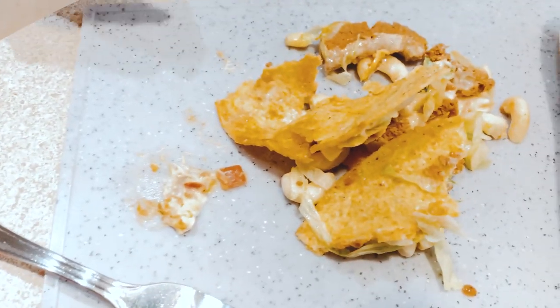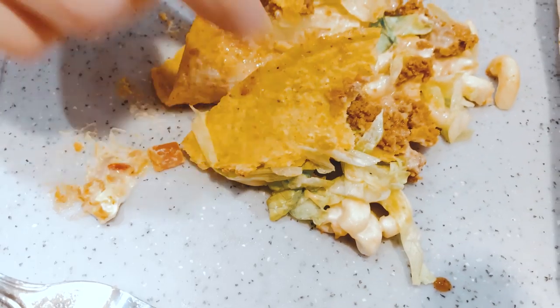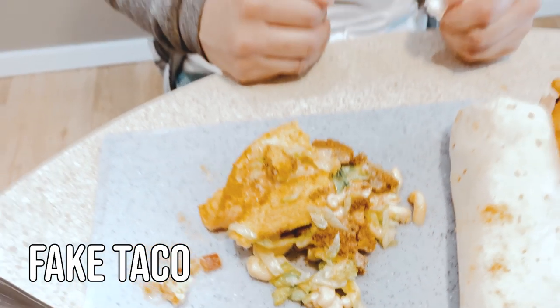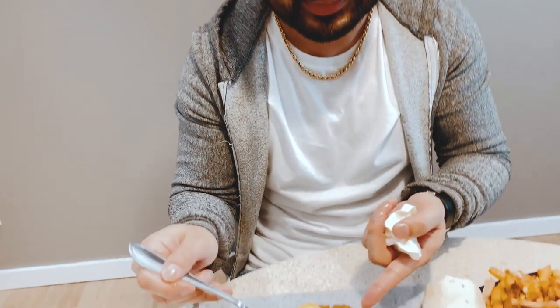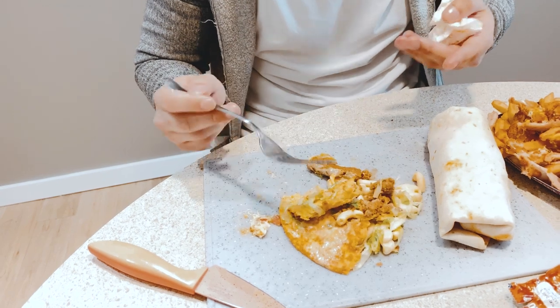This didn't even do anything. I'm gonna pass on this mashup here. This is a taco. Yeah, it just looks disgusting now. So I'm gonna call this mashup the Fake Taco, because you don't make friends with salad, any type of salad. As you can see right here, it turned to a salad automatically already. I didn't have to do anything. I'm gonna pass on this mashup. Definitely not Nickel approved, because it doesn't make any sense.